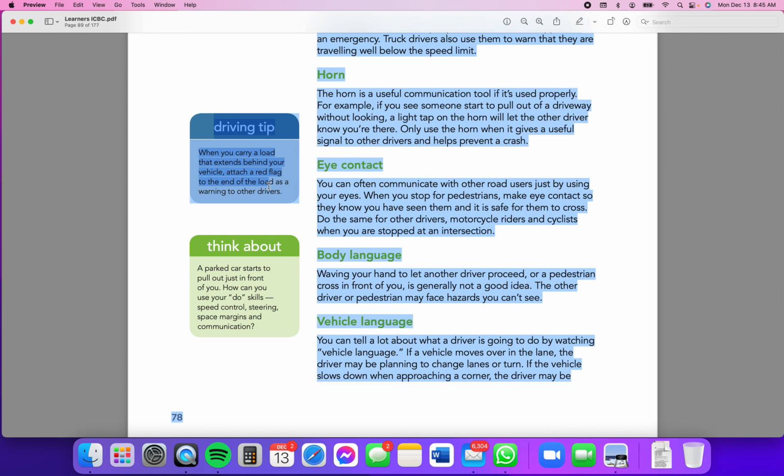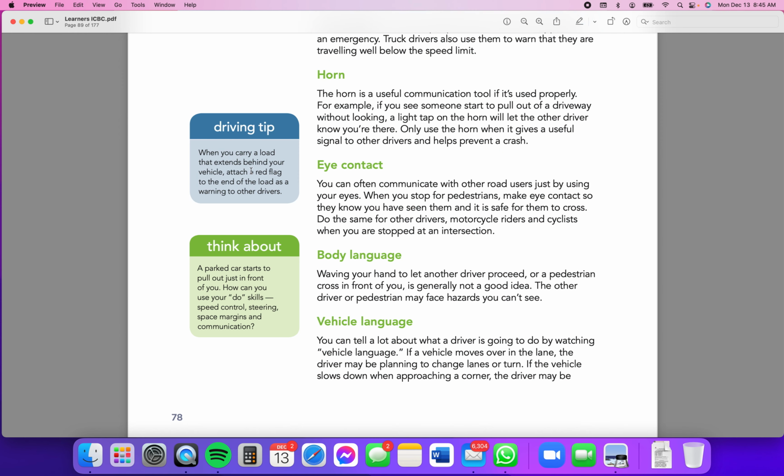Driving tip. When you carry a load that extends behind your vehicle, attach a red flag at the end of the load as a warning to other drivers. This is actually something that you can get ticketed for if you don't do it. Sometimes you'll see pickup trucks with big sticks sticking out and they'll have a red or a yellow flag on the end. That's just because that is the law. It helps people be aware, like if I'm stopping behind you, I have to leave space for your stick as well as your car.